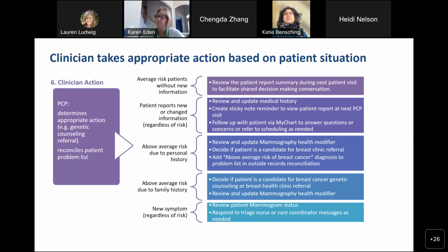The three middle situations are where the care coordinator would send a message with the information, and the primary care doc would need to make some decision about what to do. For example, if they thought they had a significant family history that they screened positive for risk for BRCA1 or BRCA2, they would probably have them come in to discuss a referral to genetic counseling. Next slide.